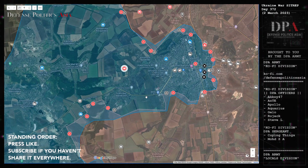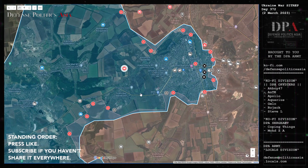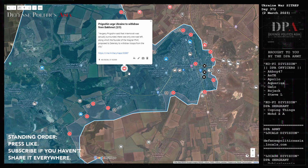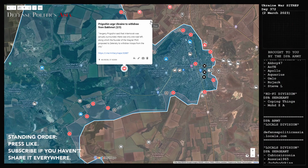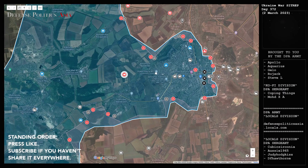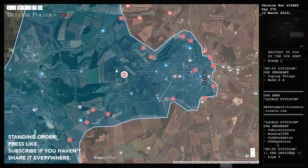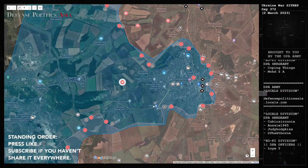I think the Ukrainians should just do the right thing and withdraw, as per what Prigozhin says, but I think what Prigozhin did with that video is just to entice the Ukrainians to try their best to hold Bakhmut, and in the process get themselves totally destroyed.